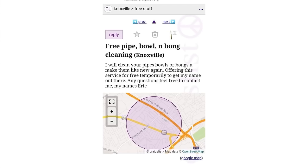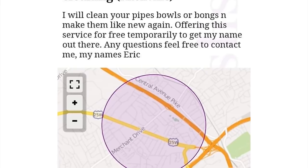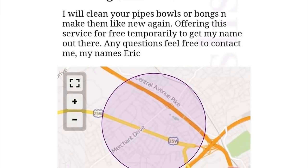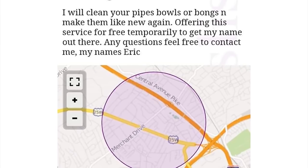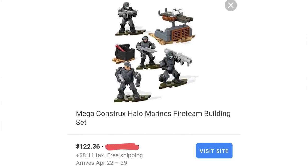Free pipe, bowl, and bong cleaning. I will clean your pipes, bowls, or bongs and make them like new again. Offering the service for free temporarily to get my name out there. Any questions, feel free to contact me. My name's Eric. Mega Constructs Halo Marines Fire Team Building Set.